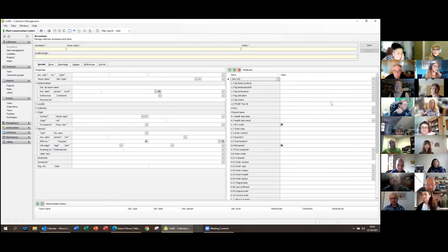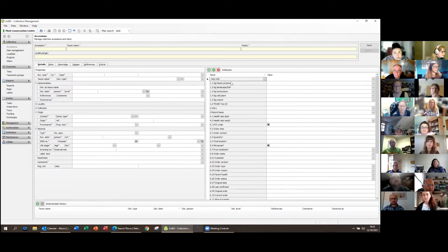I'll pull it wider. So all I've done here is press the star button to pull up all of the attributes that we use in the National Trust at the moment. Some of these are more frequently used than others, but I'm just going to go through them and talk through what they are and why we use them, and open up some of the drop downs so you can see some of the substance behind them, and hopefully that will at least prompt some thoughts about how it might be useful for some of you in your particular environments.